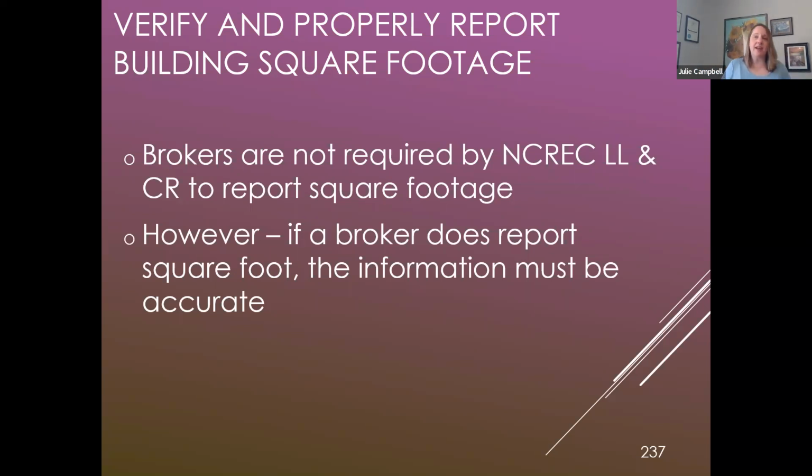I know we did this class and I had a lady up in the mountains and she said, we never report square footage. I said, wow, that was news to me. So if your MLS requires it, then you have to have it to put it in. The Real Estate Commission says, while we don't require it, while we don't consider it a material fact, if you disclose it, the information has to be accurate. Everybody good with that? Not required by the commission, but may be required by your local MLS. The commission does say if you report it, though, we're responsible for it.